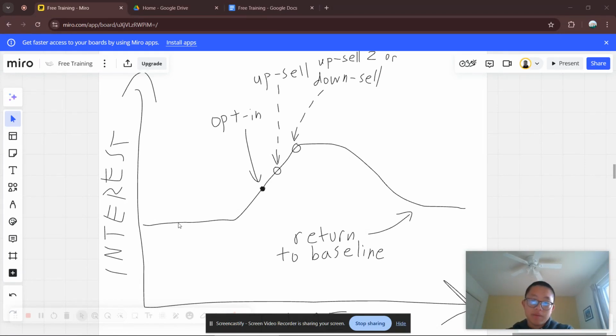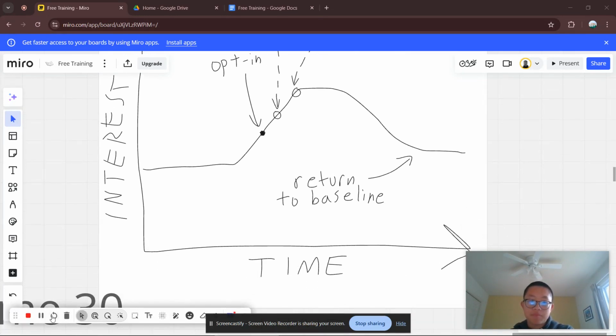And eventually, after they go through your lead magnet, their interest will peak and then it will return to baseline. Just like how every time you bought a new thing, you were excited, you were really happy for a short amount of time, and then you return to baseline. And then you need to provide more and more and more value to get them to take another action. That's why you need to take advantage of action momentum the first time.